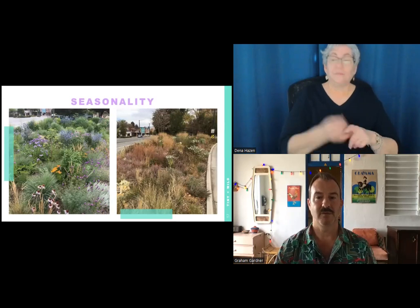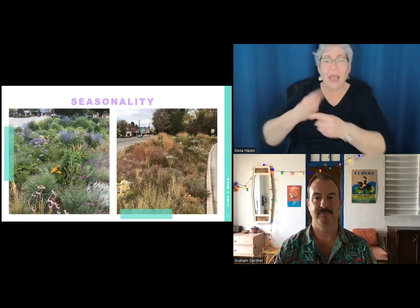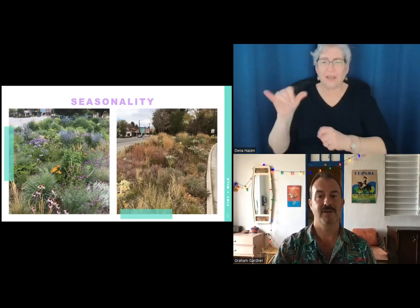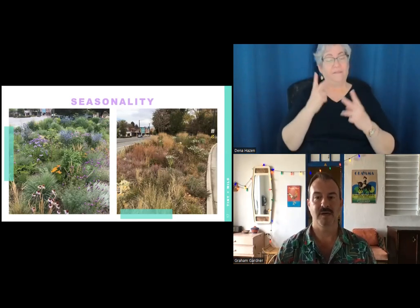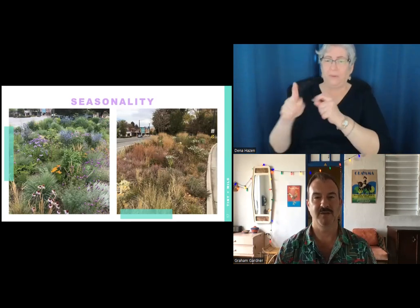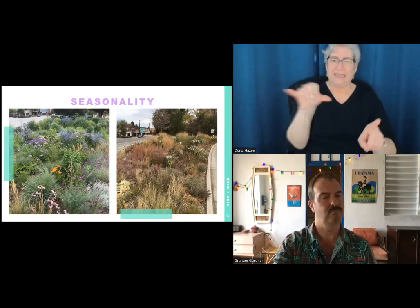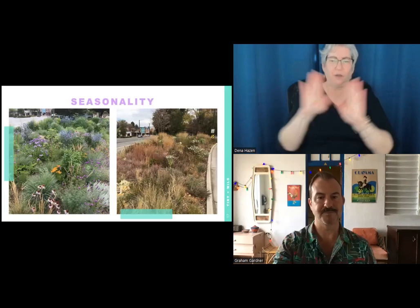Gardens are ever changing throughout the seasons, over the course of years, and even throughout the day. For wildlife and visual interest alike, it's important to understand how your meadow will change over the seasons, as well as from year to year. This is the same planting about 3 months apart.